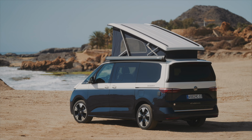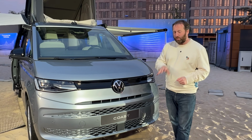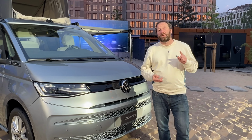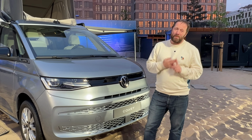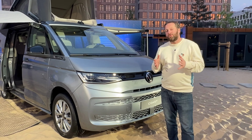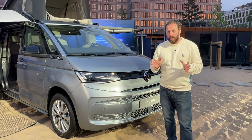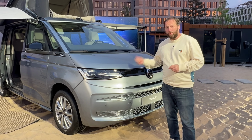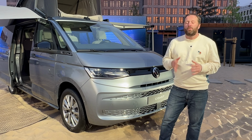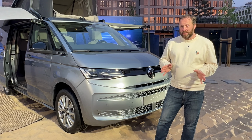Now there are going to be 3 powertrains available with this. There's going to be a 150 horsepower diesel. There's going to be a 204 horsepower petrol engine. But the big news is that there's now going to be a 245 horsepower plug-in hybrid that will use a 1.5 litre petrol engine. All versions and all engines will use an automatic DSG transmission.